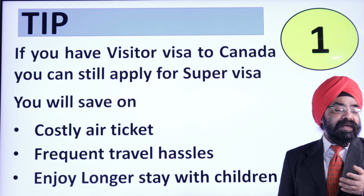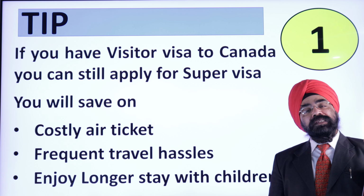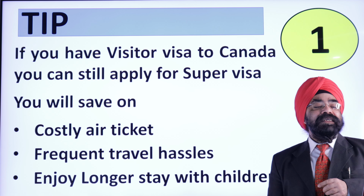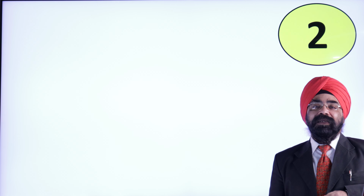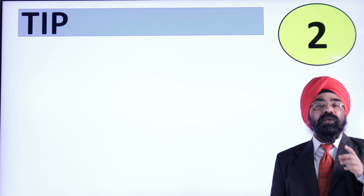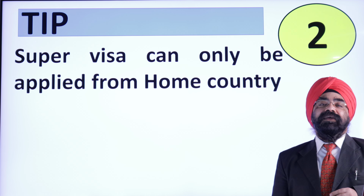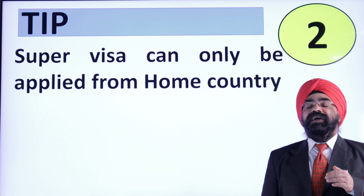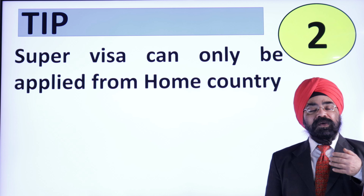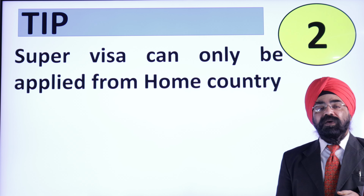So this is an important tip. If you already have a visitor visa, you can still apply for a super visa. Tip number 2 is connected with tip number 1. If you are applying for a super visa, you can apply only from your home country, not from sitting in Canada. You have to go for a medical exam which can be done from your home country only.